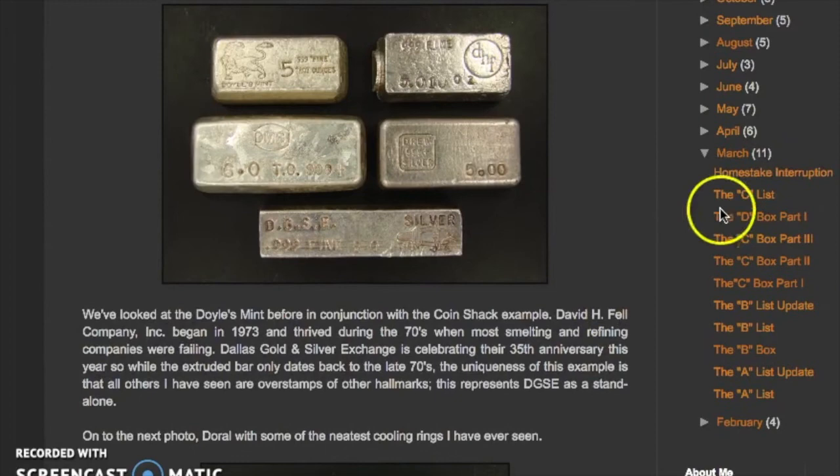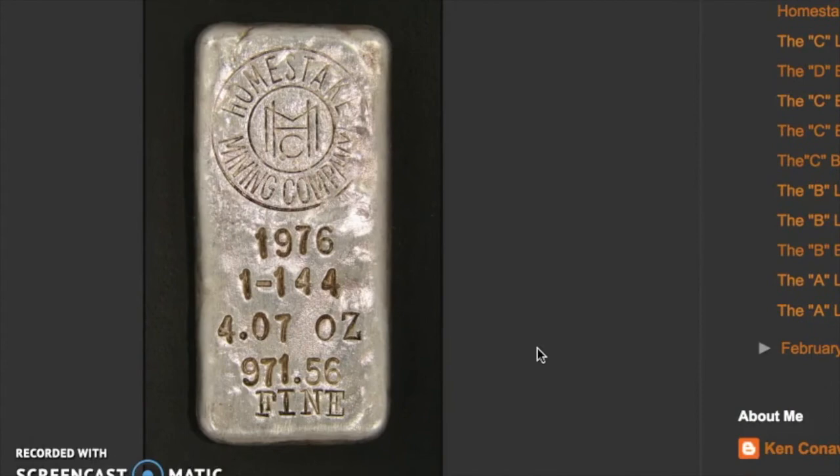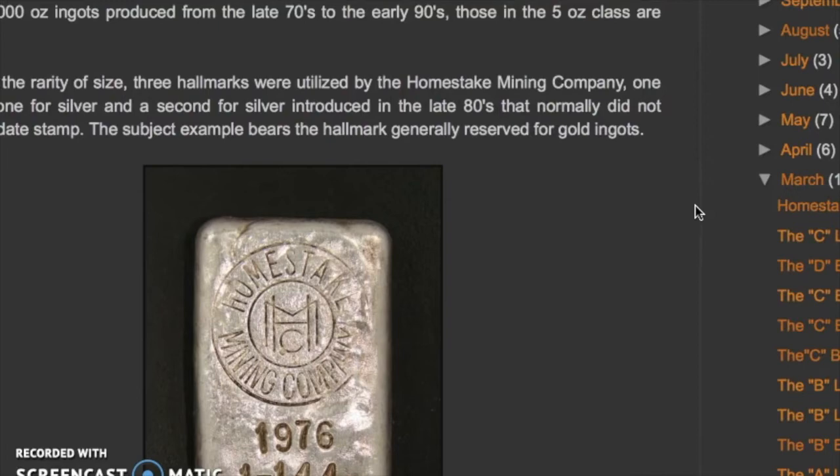Homestake interruption. Interruption to the routine alphabetical approach. Oh, okay, here's I guess a one-off Homestake Mining Company, 1976. As you look more into these bars, you will see that there are the bars that are traditionally available on eBay from the 70s, 80s, 90s, etc. And then there is this group of bars that is much, much older that are really historical artifacts, and for some of us might even be uncollectible because of the cost. But you'll see some of those historical bars more in auctions and rare metals auctions.